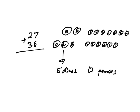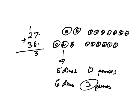Well, no reason to carry around 13 pennies when I can trade 10 of those pennies for 1 dime, so now I end up with actually 6 dimes and 3 pennies. That's what's happening. 7 plus 6 is 13. But instead of having 13 pennies, I trade 10 of them for a dime. That's why I put a 1 up there. And all I have is these 3 pennies left.